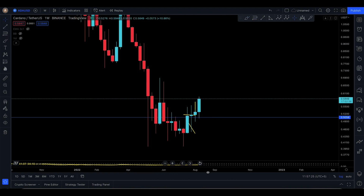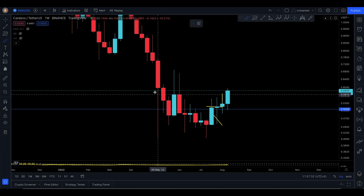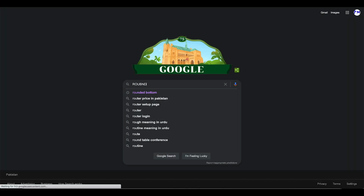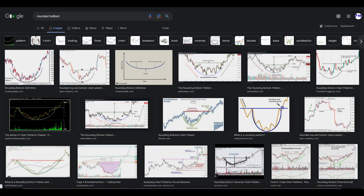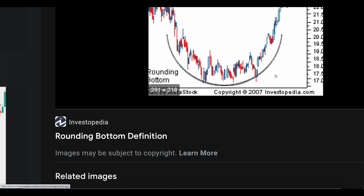Now this weekly structure, it's pretty much a bottoming out structure, and this looks like more of accumulation and a rounded bottom. That's pretty much a rounded bottom right there, and I just want to Google very quickly some stuff about rounded bottom. So let's do that really quickly. That's gonna be rounded bottom, just like that, and we're gonna go to the images right here. Just gonna show you some of these images of the rounded bottom so that you can get the concept. So this is pretty much how the rounded bottom looks like.